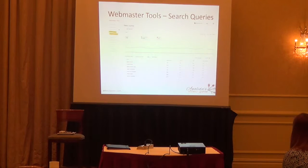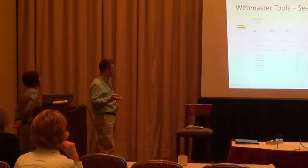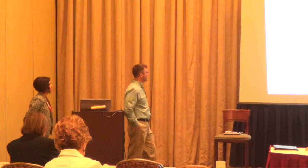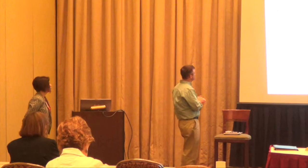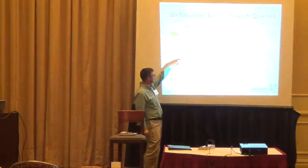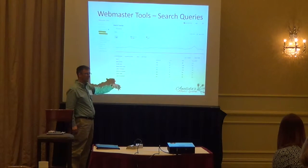And then Webmaster Tools, I mentioned earlier, sitemaps. This is where you would submit your sitemap so Google can crawl your website. But one interesting thing I learned about Webmaster Tools, and I don't know how many people use this, is that you can look at search queries. You can click on search traffic, search queries, and you can actually look at what people searched for on your site.